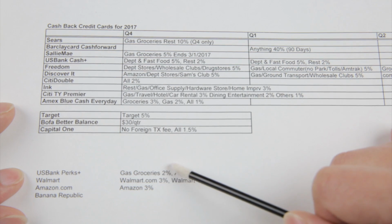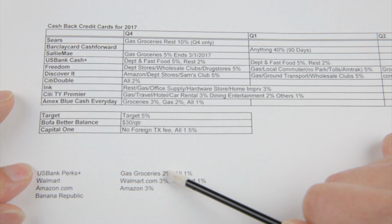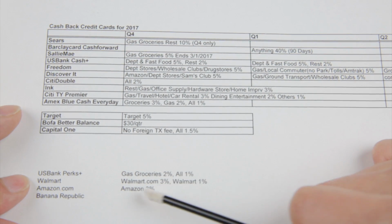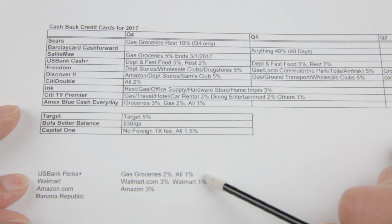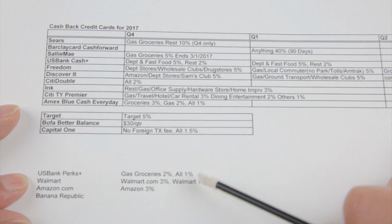On top of that, you'll see these random ones laying around here. You got gas and groceries, 2% at the US Bank Perks Plus, which is not very good, so I don't use that very much. I have a Walmart card where you get 3% off Walmart.com. I don't shop at Walmart.com too much. And 1% on Walmart, well, you really should be using the Citi Double for 2% at Walmart, because then that'll be better than the 1%.